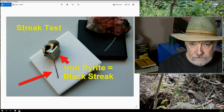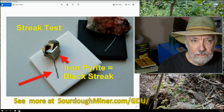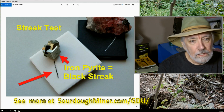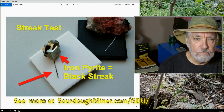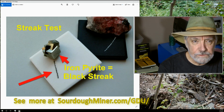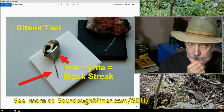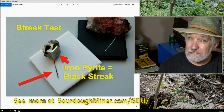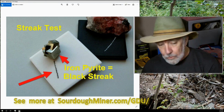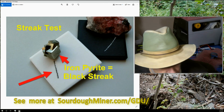Let's see. So streak test plates, like I said, get a light one, white, a dark one, black. That's typically what you want. And again, because you'll find certain minerals. This is rhodochrosite. This is iron pyrite. You'll find that they tend to have different streaks, and then you get a book like, let's see, I had it out here a minute ago.